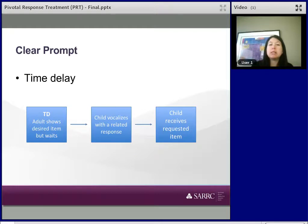The next one is a time delay. And a time delay, it kind of leads more to independence. Time delays, I really, as the adult implementing, I just show the item, okay? Let's continue with our example of the ball. I have a ball in my hand and I just show it to the child. And I wait. The child vocalizes something that's related to the task.